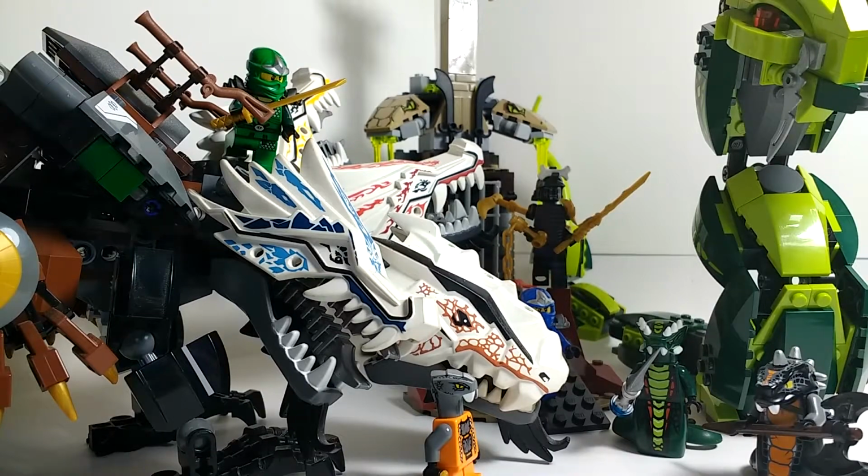And then there's the Great Devourer, and the Great Devourer looks great and all, however, the only problem I have with it is that there isn't a whole lot of posability.